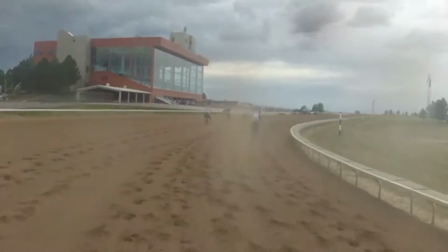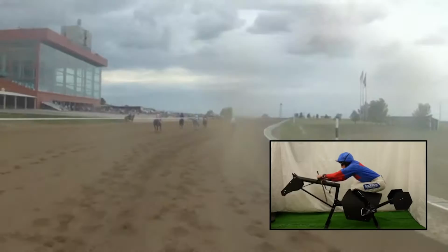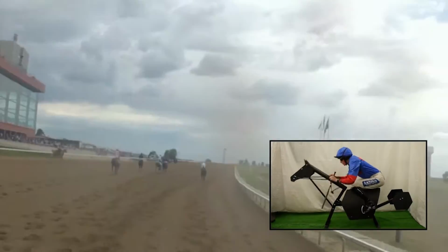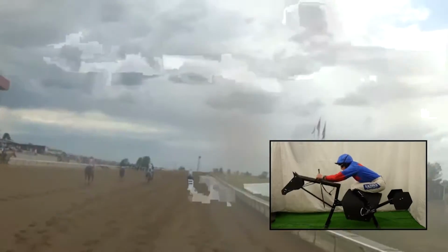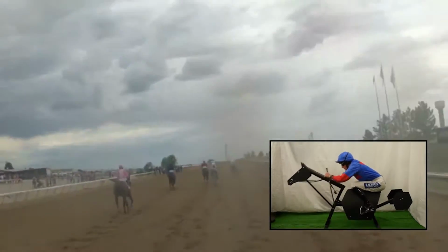If you like what you saw and want to experience more of being a jockey, the new Racewood Race Trainer, designed in Great Britain, simulates the mechanics of a racehorse with an interactive display that responds to the jockey's decisions in a virtual race and monitors the jockey's fitness.